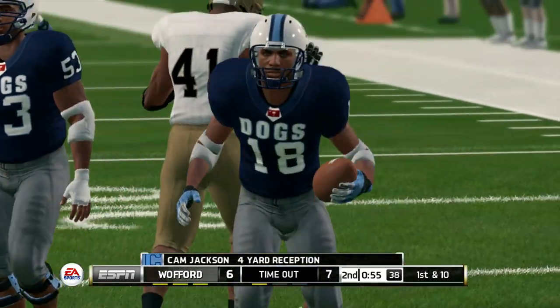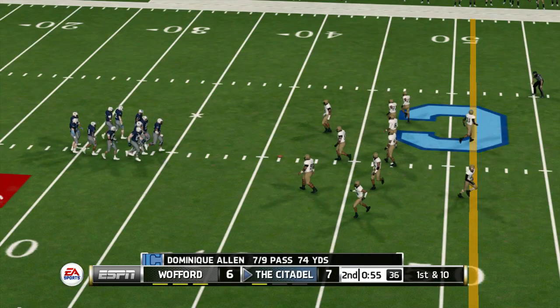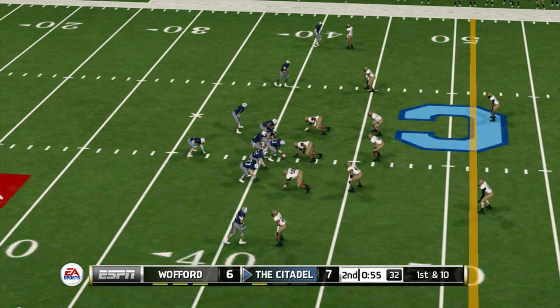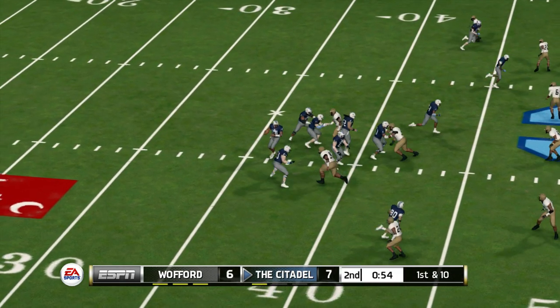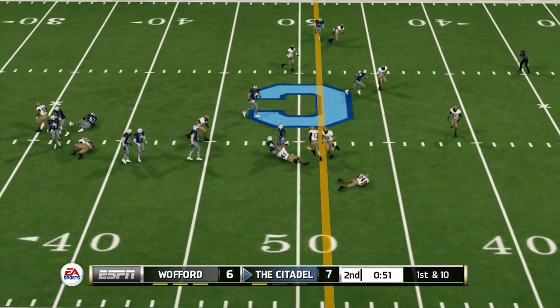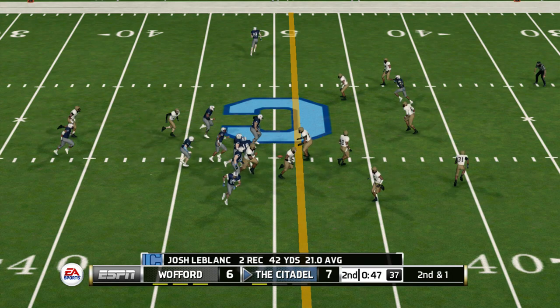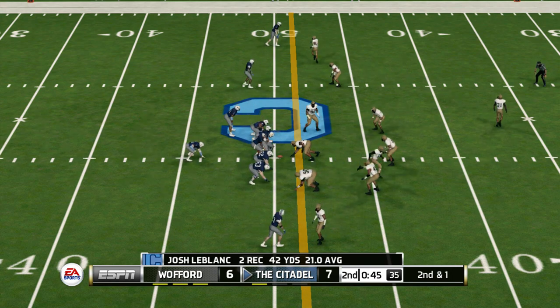The Bulldogs are going to call their second timeout. First down, 10 to go. Ball on the 41-yard line. Now, blue 14. Tackle at the 50. Check, check. Texas. That brings up second and one.